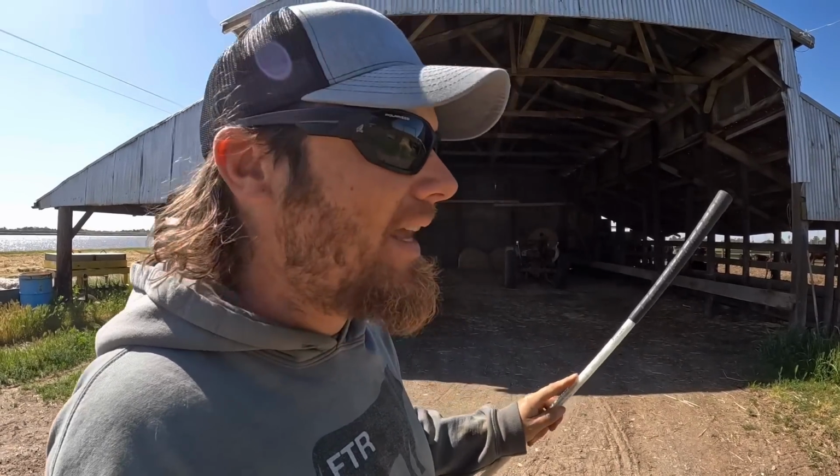Today is steer hauling day. A couple hours ago, I came in the corral here and opened all the gates going back to the sorting pens. And to my surprise, this plan worked, and curiosity has got the best of them, and most of them have gone back into that sorting pen already.